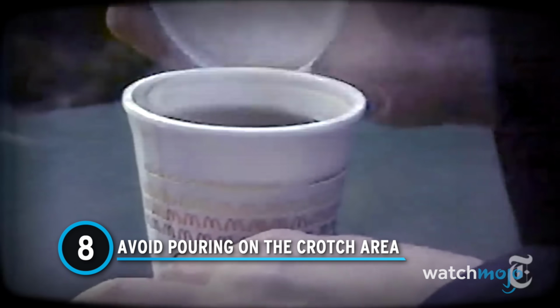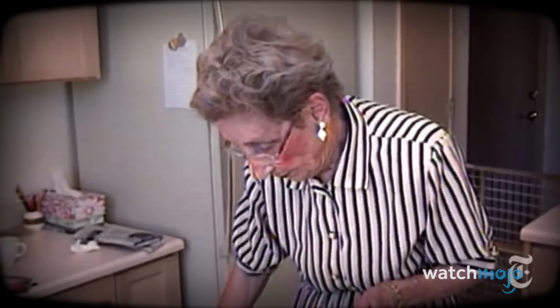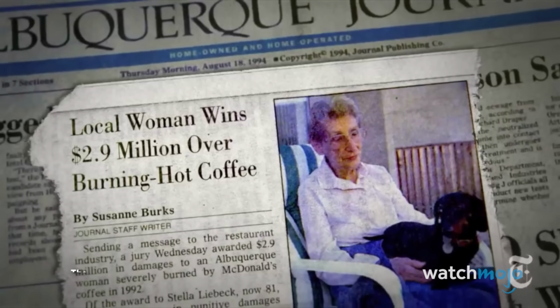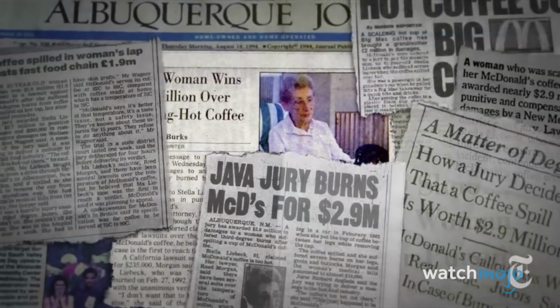Number 8. Avoid pouring on the crotch area. Although we can't say for sure, we highly suspect this one was inspired by the famous McDonald's coffee lawsuit. The short version, a woman sued McDonald's when she burned herself accidentally when her fresh cup of joe spilled on her lap. Stella Liebeck spilled just 8 ounces of coffee, but she attracted a flood of attention.